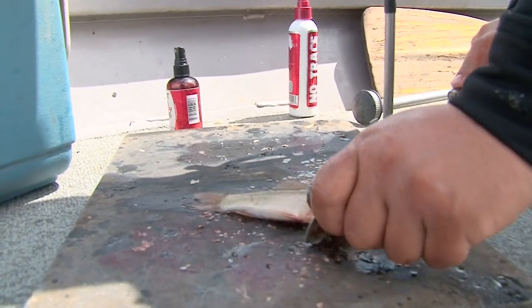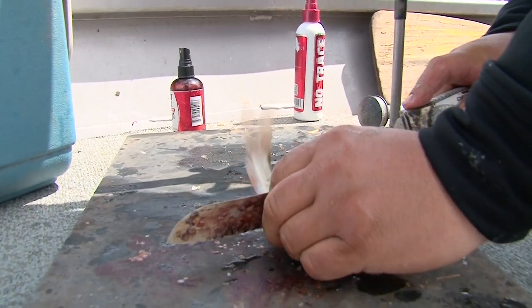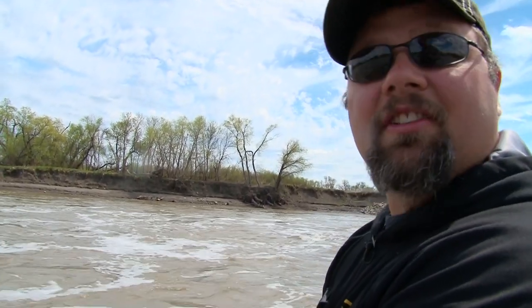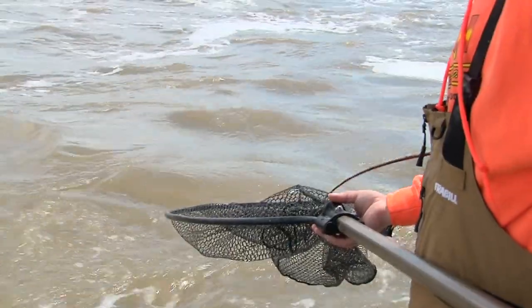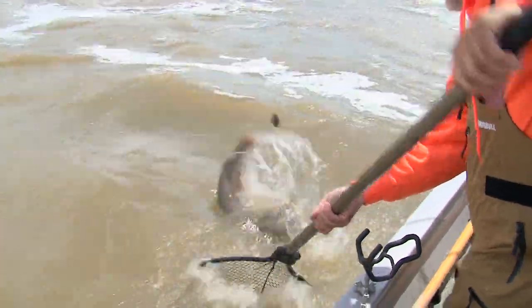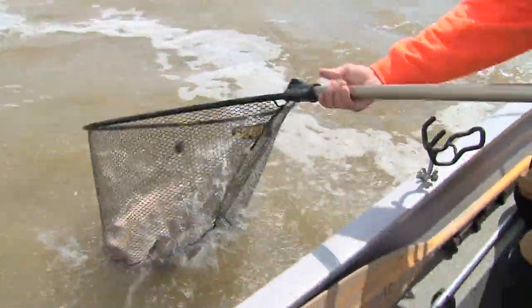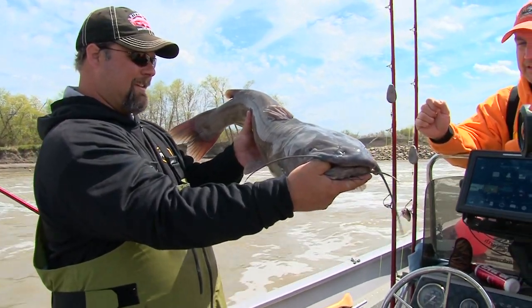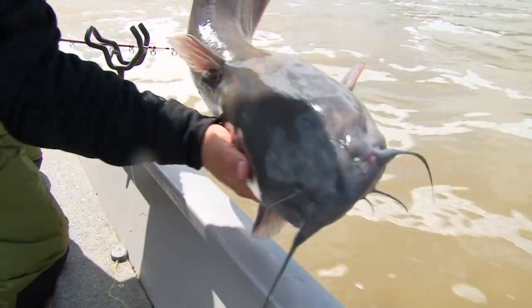What we're using is white sucker. It's cut into about 1 inch squares, threaded onto the hook because we've run into some short biting. So we want to make absolutely sure they get the steel of the hook in their mouth and not a short bite. Okay, I'm going to bring it up to you. Ready? And another little guy. I think I just released that one. And once again, we cleared our rods. You know, it's good fishing when it's the third time that we've cleared all of our lines in the same spot. Goodbye.